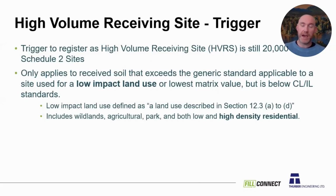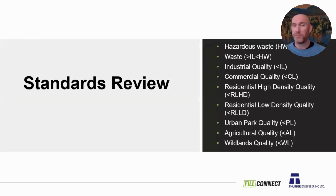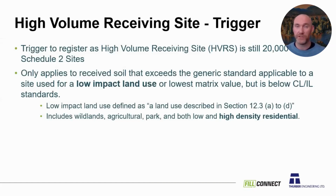So what happened here after a revision, which is very helpful really for the industry, is the ministry said, okay, your trigger to be a high volume receiving site is 20,000 cubic meters coming from Schedule 2 sites. So initially we were like, well, that's not a lot of soil, and that's going to fill up sites really quickly before they have to become a high volume receiving site, which is a decent amount of effort to get that designation. So that was a concern. The ministry listened and they said, okay, well, it's actually only going to apply to soil that exceeds high density residential standards. Okay. So it's only the stuff that's in between commercial quality and that high density residential standard that would have to go to a high volume receiving site, or that could go to a high volume receiving site. So what that did was it reduced the number of sites that are actually going to need to worry about this type of a fill site to send their material to.